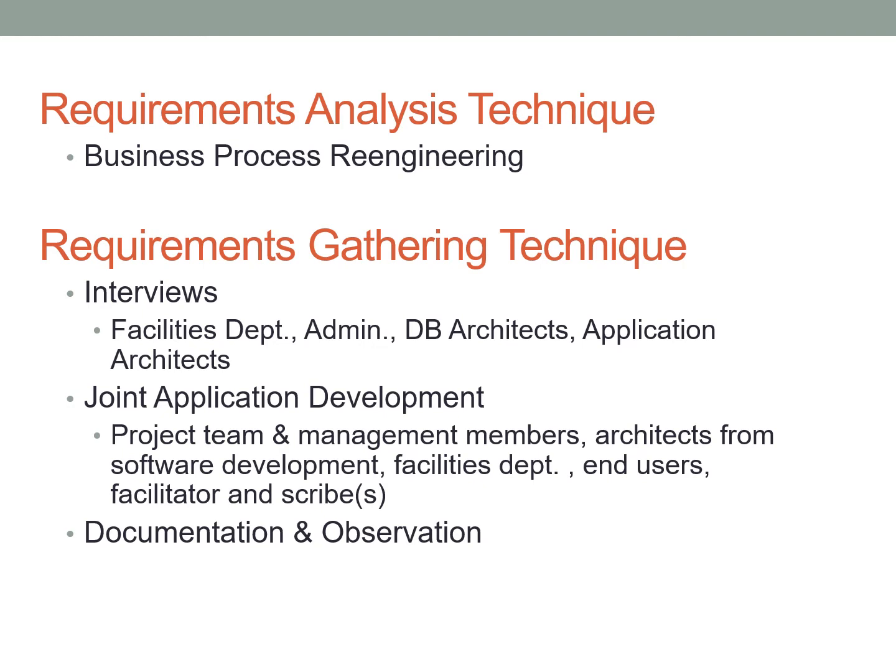As part of the interviews, we will invite the facilities department, administrative department, and architects from the database and application departments to get involved at the very early stage of the project. And as part of the joint application development, we would invite the project team and the management members, architects from the software development team, the facilities department, the end users, which would be some of the key employees, the facilitator, and the scribes of the joint application development sessions. Documentation and observation will be followed throughout the project, where the minutes of each and every session are recorded, questionnaires will be recorded, and answers will be reviewed periodically to keep the progress on track.